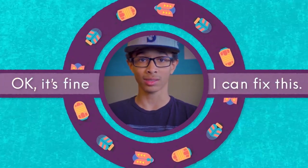Programming's a game. It's something that you and the computer are working towards together. But you're gonna fail a lot. Just get comfortable with failing, because it happens. When you program, you have to get it wrong, because that's how you learn. When you do make mistakes, you're like, okay, it's fine, I can fix this.